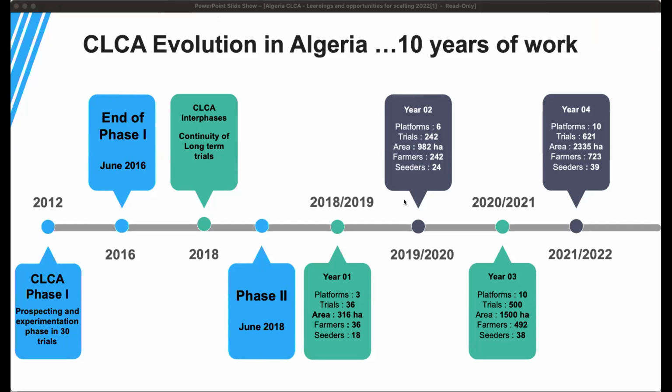So we began to start working with 3 platforms with 36 experimental plots in a total surface area of 316 hectares in the first year. And we are already going into the 4th year with 10 platforms.